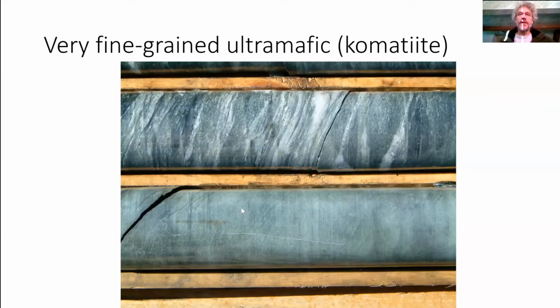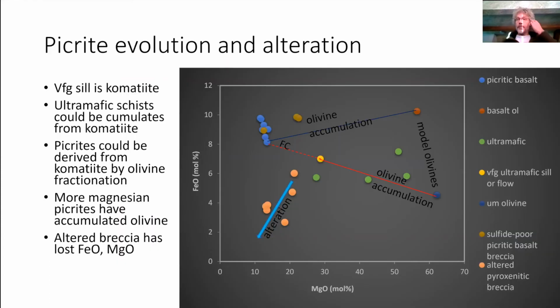And then there's this material here, which is a very fine-grained ultramafic rock that's got around 30% MgO, and which I think probably is a komatiite chilled margin on these things, which look like granitic cumulates from the same thing. But everything is so strained here that I can't really be sure about much. I don't have a lot of geochemical data.